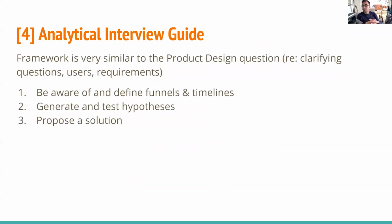Lastly, let's discuss the analytical interview guide. So the framework is very similar, again, to that product design question. Here, there's a few extra things we want to be aware of. We want to be aware of the funnel for users and their timelines throughout the product. We want to be able to generate and test hypotheses. And then lastly, we want to propose a solution. So let's walk through a sample, and I hope this will all become clear.